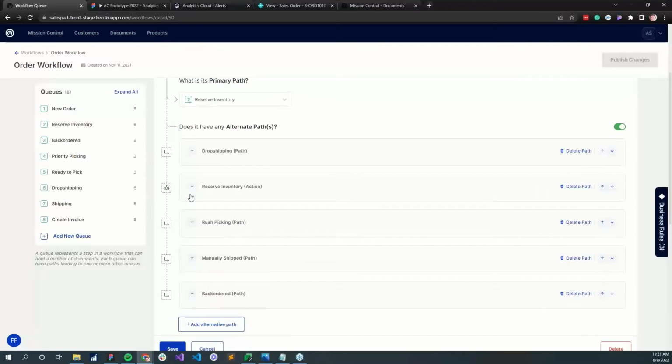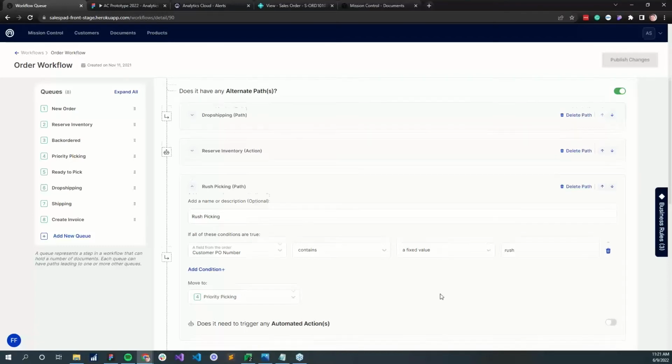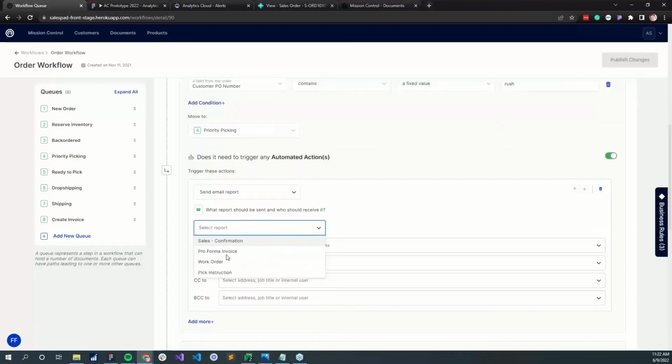We could reserve the inventory as an action, or maybe we do rush picking. I've communicated with my sales team hypothetically to say, okay, if you put rush within the customer PO number, that's going to automatically move it to my priority picking queue, and I'm good to go from there. And then you can start to stack actions on top of that. So maybe you have custom reports that you want to send, saying, hey, we moved your order, it's a rush order. You can create a custom report in Business Central. We don't have one set up for that, but you could set up a custom report in Business Central that sends out a rush confirmation to your customer.